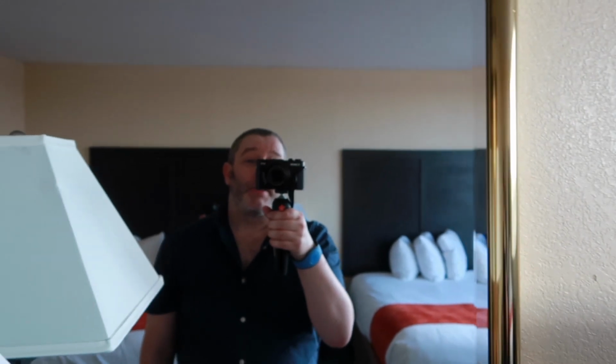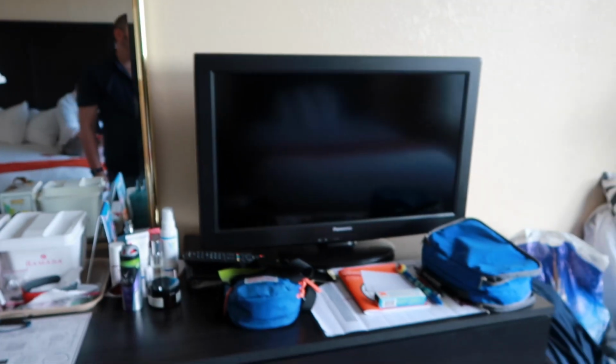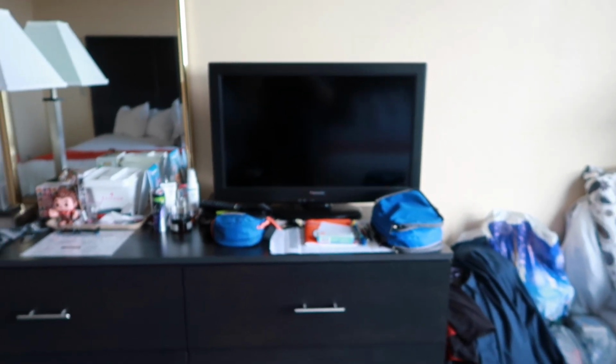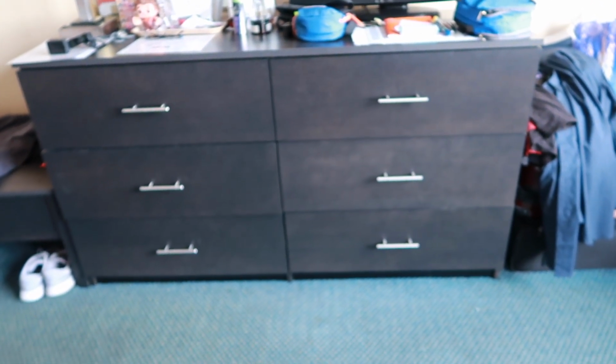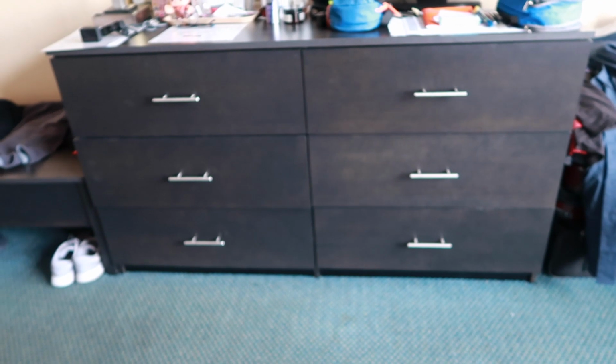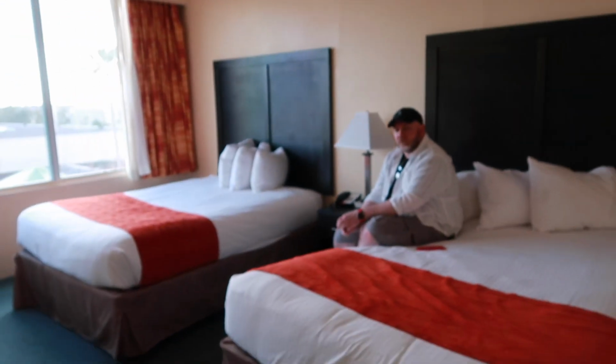So there's lots of sockets, so you should not have any trouble with charging your electrical stuff in this room. Decent sized TV with our stuff in front of it, and also you've got 2 sets of drawers, 3 in each, so 6 drawers in total, and a lot of floor space. It's a massive room. It's a big room. You could happily sleep 4.